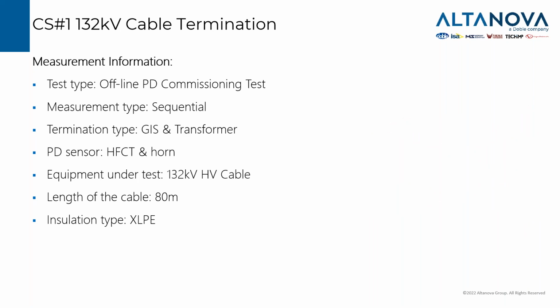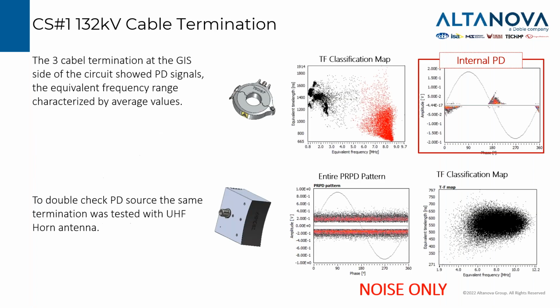Now, just to conclude this presentation, we will have a series of case studies of partial discharge found during HV cable termination testing. This first case is a short 132 kV cable. We had one GIS termination and one transformer termination. It was a sequential test, so we were testing first just the GIS termination with HFCT. And here is the signal that we were able to find at the GIS termination.